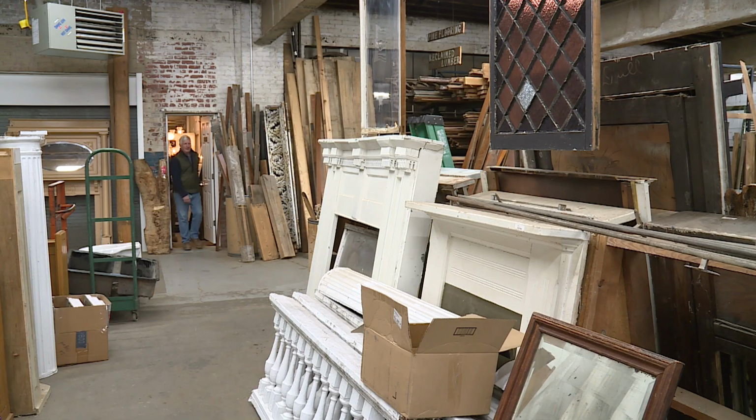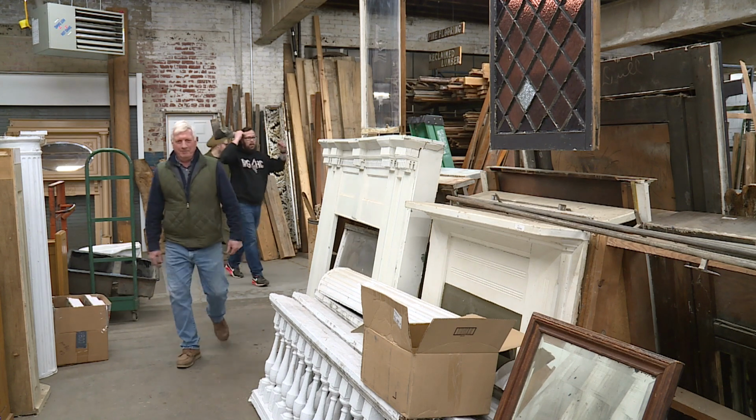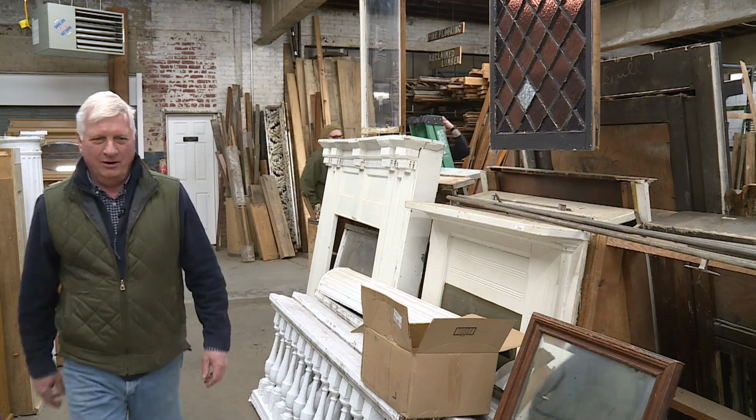Salvaging house parts is not anything new. Europeans have been doing that for years. Okay, here we go. All right. Jimmy Kastelberg is the hands-on owner. Been here almost 38 years. All righty, we ready?